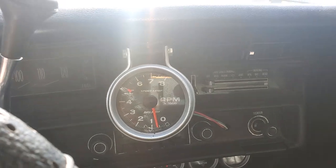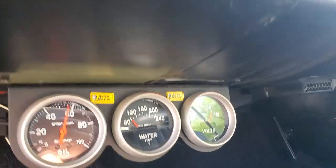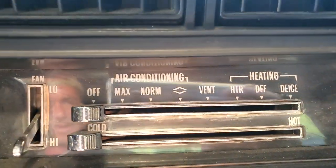75,996 miles. Sport comp RPM. Full gauges down here. Auto meter. An oil, water, volts. Original AM radio. As you can see, it was originally an air conditioned car.